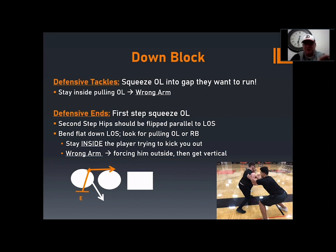So how we teach it is this. If a defensive tackle gets a down block, you want to squeeze that offensive lineman who is trying to get inside to either double down on the guy inside of you or work to the second level, squeeze him into that gap. And then you're going to go play flat down the line of scrimmage. As you see here, we talk about squeezing the offensive lineman into the gap that they want to run. We're going to stay inside of a pulling offensive lineman, and then we're going to wrong arm. When you wrong arm, that is essentially a technique to spill everything.